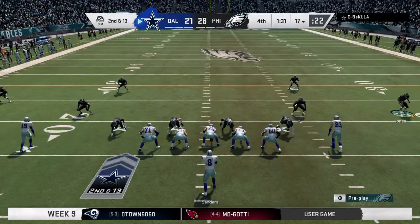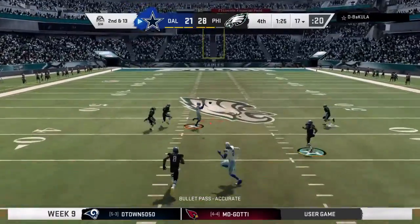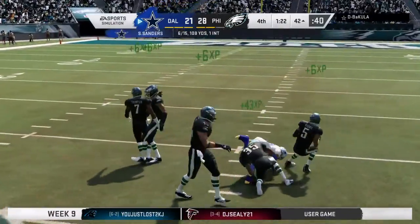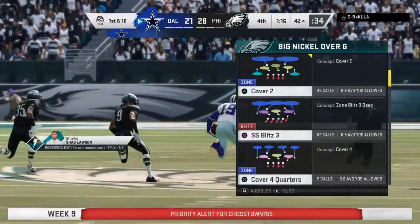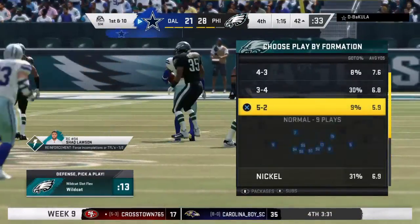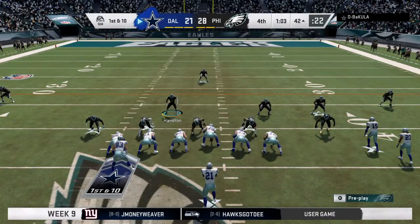So now they have to contend with 2nd and 13 after the first down run goes backwards. He's back to throw. Going down the middle, and it's complete. And all the way down to the 42. A big play here for Dallas. 41 yards. So the big play gets him across midfield now for 1st and 10.